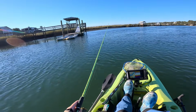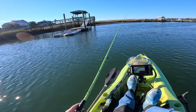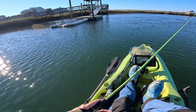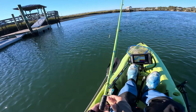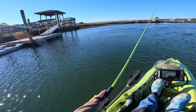We're getting down to the last hour or two of outgoing tide, which could be good because it's going to concentrate the fish in the deep little holes in this main creek, or it could also push all the fish out of here, and then we'll have to wait for the incoming tide to bring some fish back in. But we'll see.